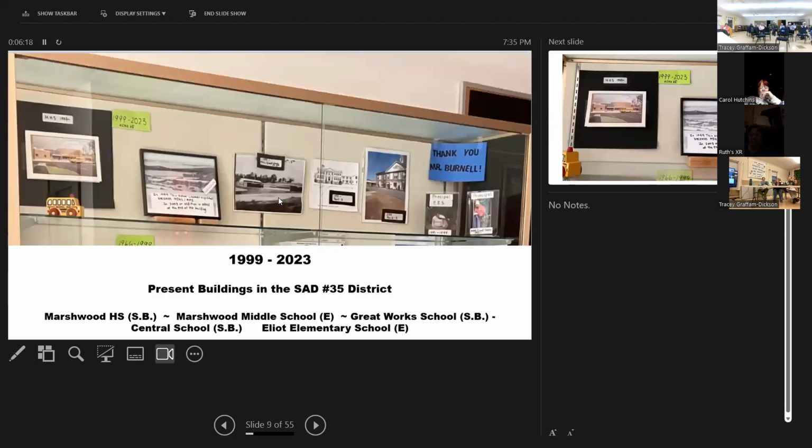Anything there? Could keep on there. And so these are the present day buildings. That's the third tier. And when we vacate our display, the South Berwick Historical Society will keep these elements and use them in whatever way they're going to use them for their town's display.